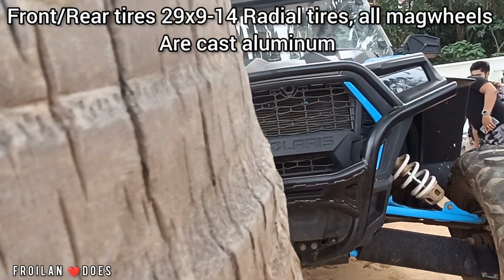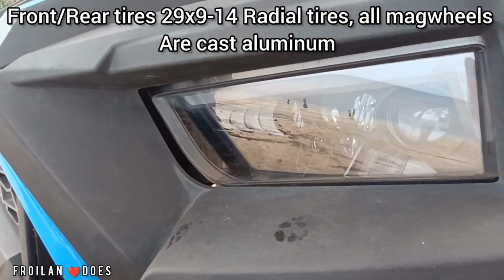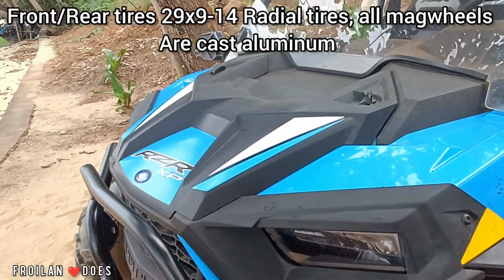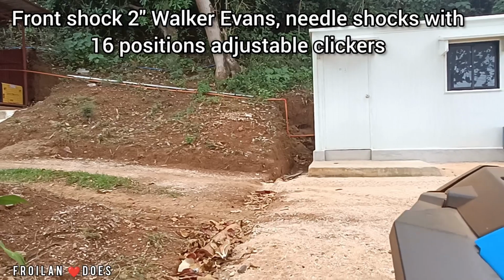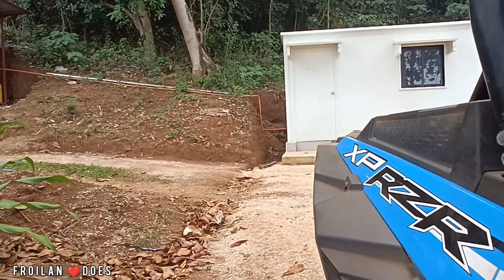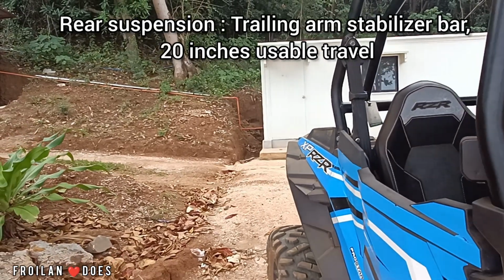Front and rear tires have the same size of 29 by 9 to 14 radial tire, and all mag wheels are cast aluminum. Front shocks are 2 inch Walker Evans needle shocks with 16 position adjustable clickers. Rear suspension is a trailing arm with stabilizer bar with 20 inches usable travel.